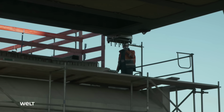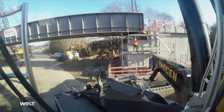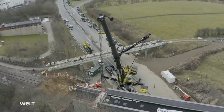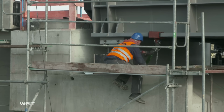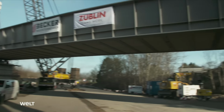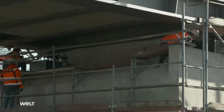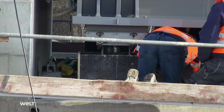"Stop. Lower slowly. Stop." The two massive cranes aren't able to perform the fine adjustment down to the millimeter. So, the crew of the Steelworks Engineering Company have attached chain blocks to the bridge that they now use to align everything exactly. "Need to lower the boom more here by 20."